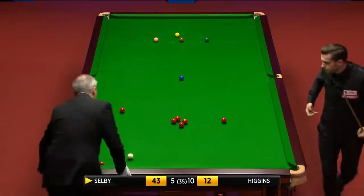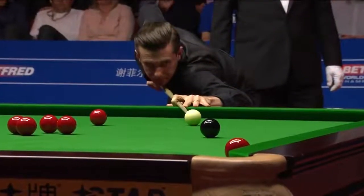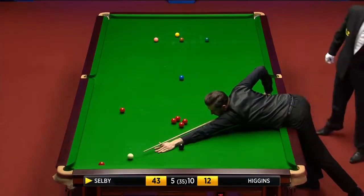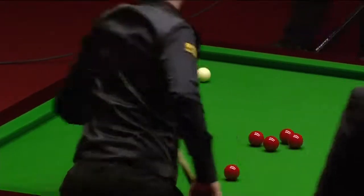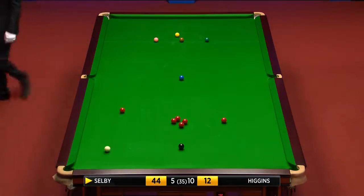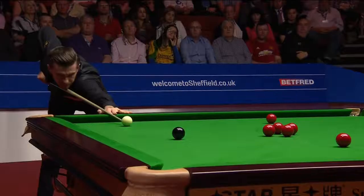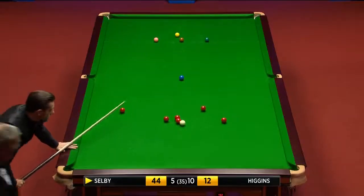Woof. Well, he used all the pocket with the black. 43. Looks wide. Any more pace, I don't think it would have dropped. But as it turned out, 44, it left him a nice angle on that red. Didn't have to play it with any pace. 32 points to lead. He's playing the cannon.